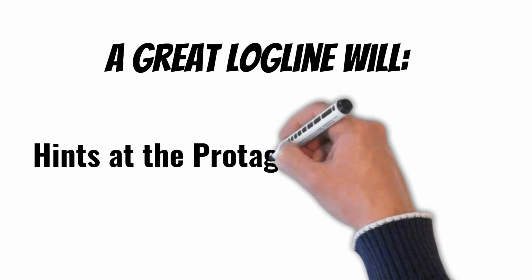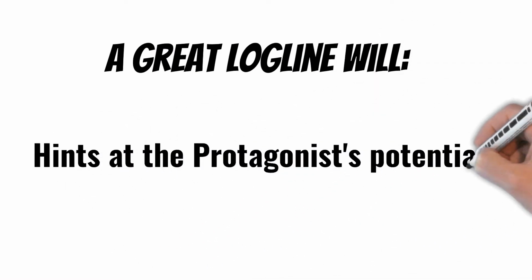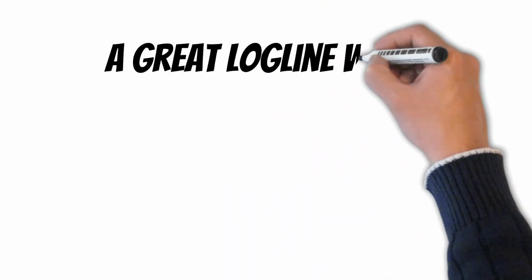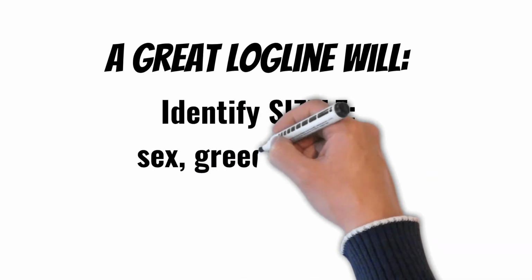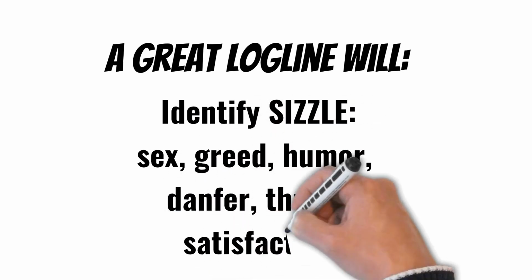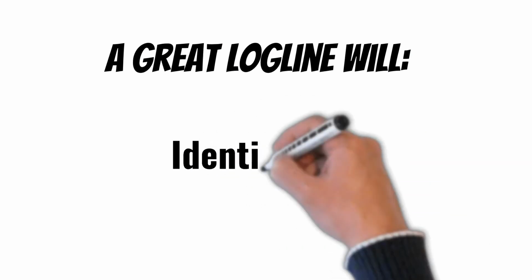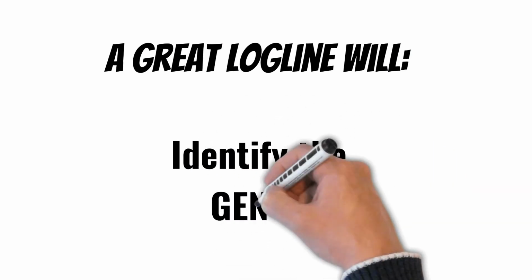A great logline will hint at the protagonist's potential for transformation. A great logline will also identify sizzle, which is the sex, greed, humor, etc. And probably one of the most important ones is to identify the genre, which is like sci-fi, romance, etc.